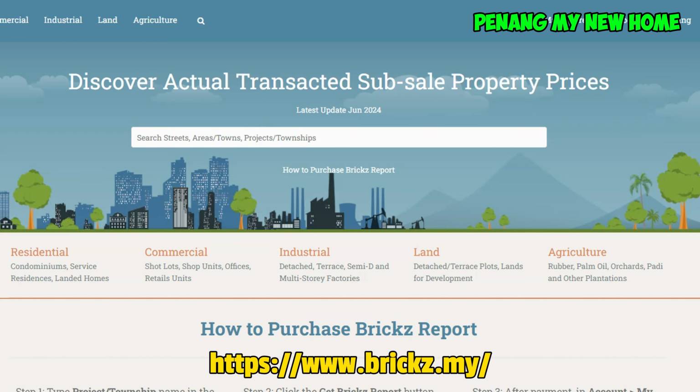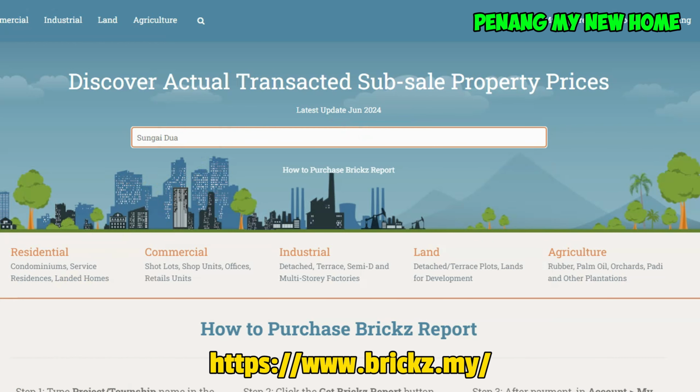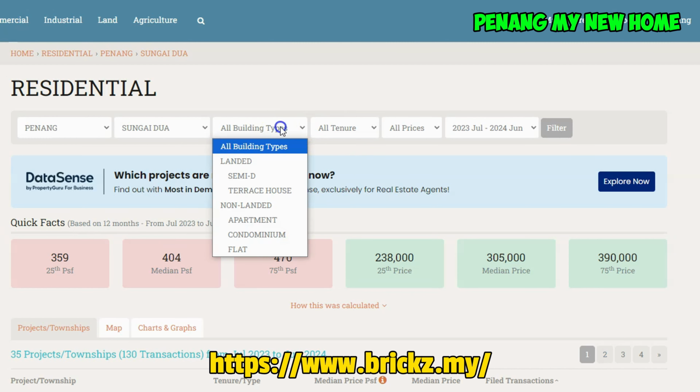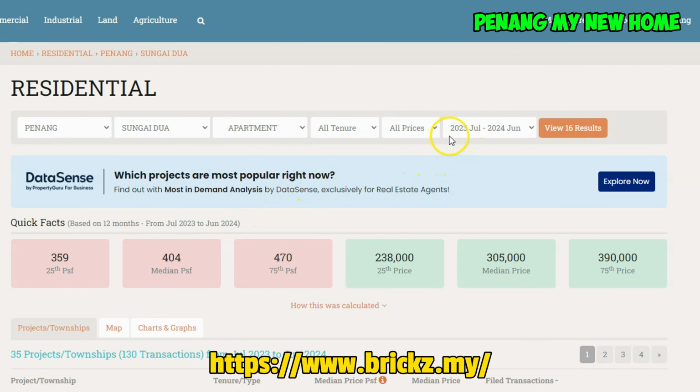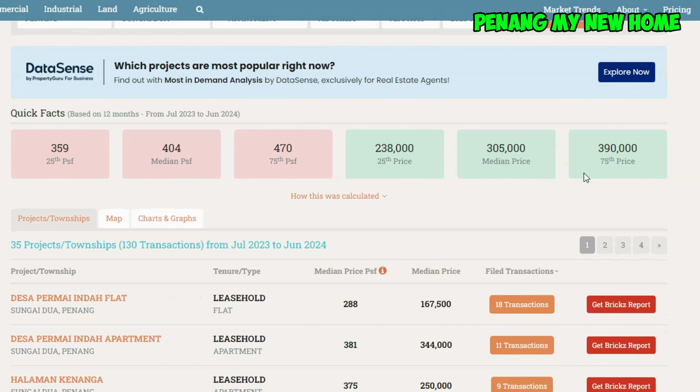And so now let's go to Sungai Dua, and I'll put Sungai Dua here. And residential Sungai Dua, okay, good. We have that. And let's see, okay, here comes. We are going to start with apartments. And so this is details from July 2023 to June 2024. There are 16 results.